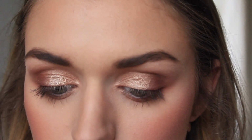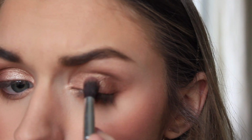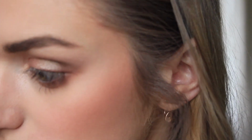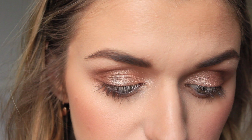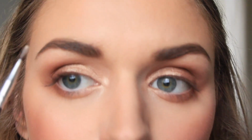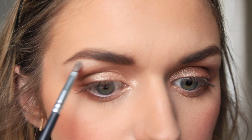I'm just gonna take a little bit of Puree and soften the edges. I'm going to use MAC Soft and Gentle in my inner corner. Just such a pretty highlighter, just in that inner corner. That's so pretty. Now I'm just going to take White Peach, just that white color again. I'm going to highlight my brows, just a little.